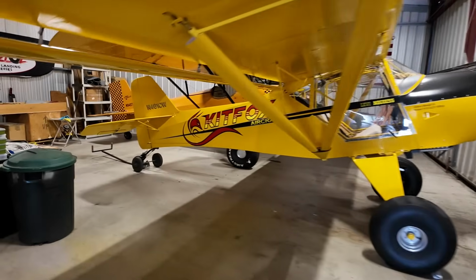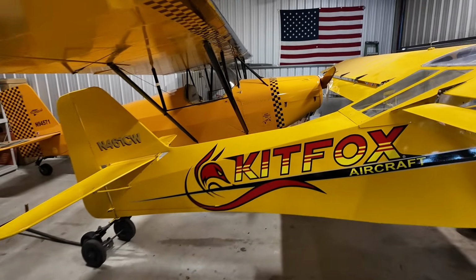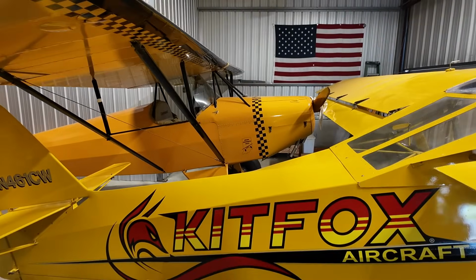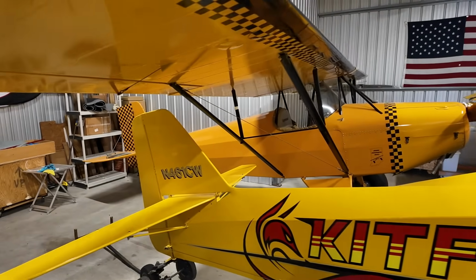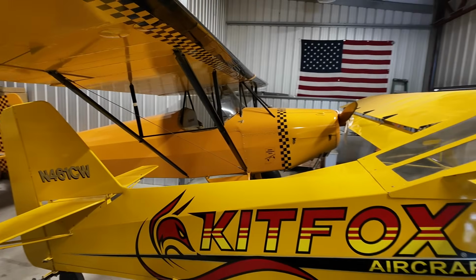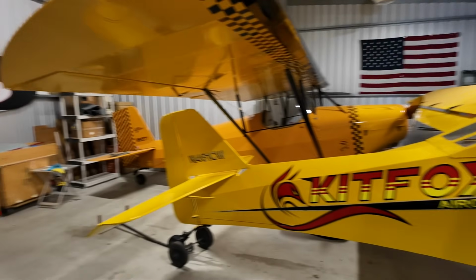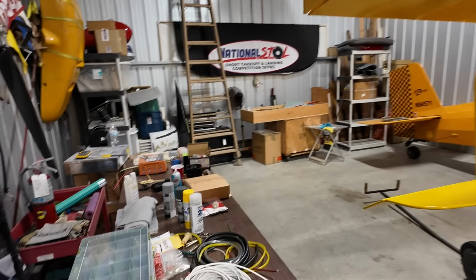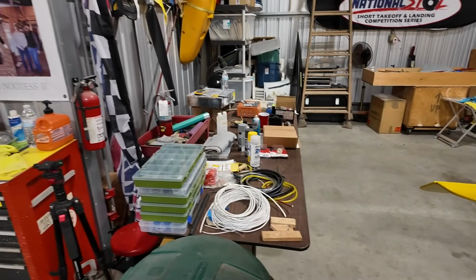Yellow Fox here. And there's the Corbin Junior Ace that is officially sold, and the fella, I'm not going to say his name, is going to come pick it up Monday. Anyway, this is my main hangar where you see I got a mess here. I was just working on this Yellow Fox, getting it all put back together.